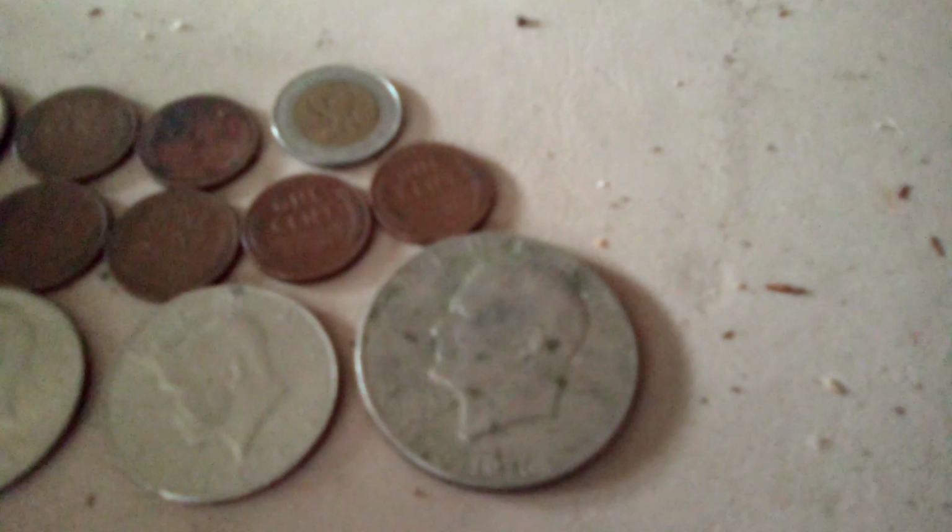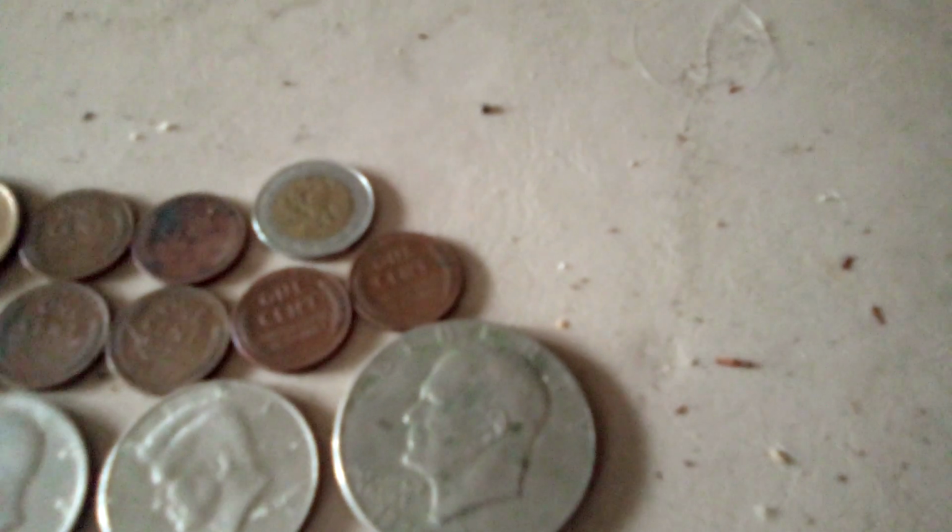And right here we have the $1 coin, and this one is I guess another $1 coin because it says $1 on the back. And show that one to you guys. And of course, here's all the pennies that say 1 cent on the back. One of these is from 1935, so that's pretty amazing.